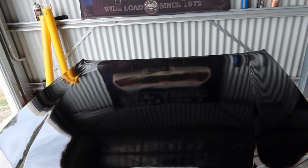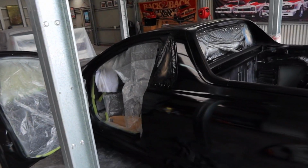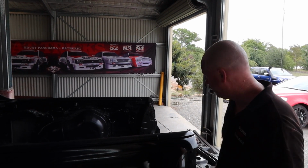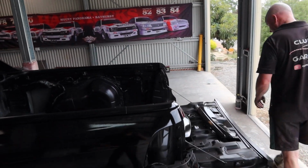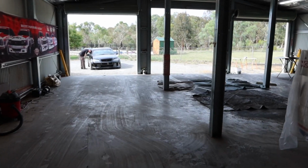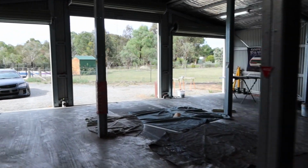All right, Frankie. So I reckon we let this flash off for about another half hour, and then we're going to try an inconspicuous area and try a bit of colour sanding. So we'll get on to that. Nice. I want to unwrap it and get rid of all these things on the windows. Oh, okay. Go for a drive. Well, she's out of the shed, out in the sun.